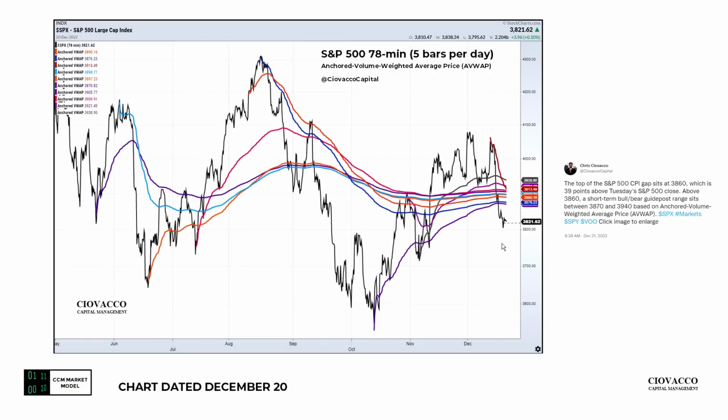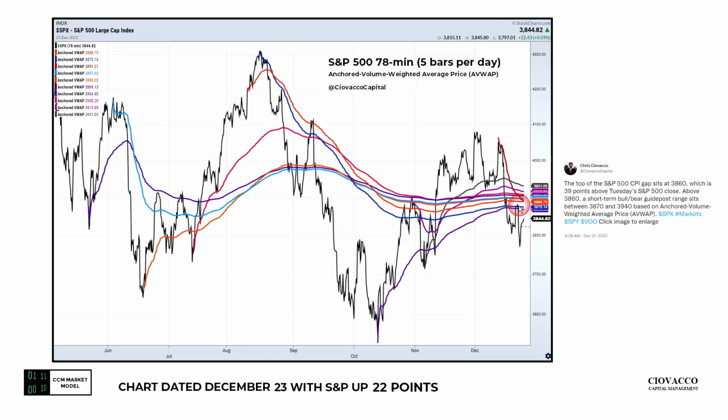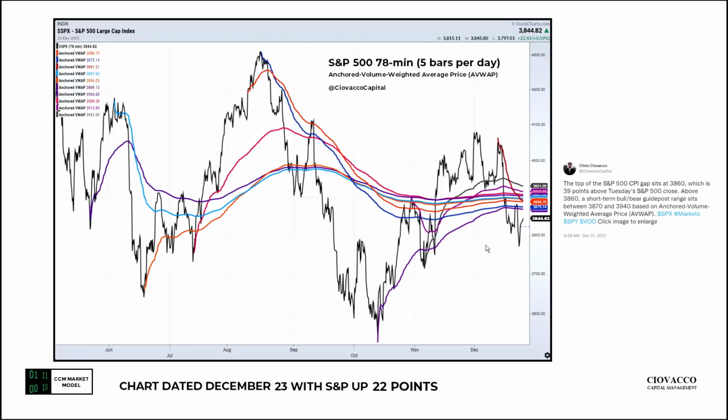If we go back to the chart dated December 20th, you can see when the market rallied up into the band, on this first pass here, the band acted as resistance. Thus, in its present form, the stock market bulls need something to change on this chart, and that may happen very, very soon, as early as Tuesday of next week, but it hasn't happened yet.